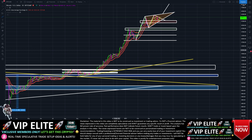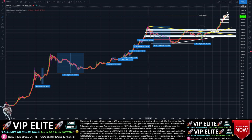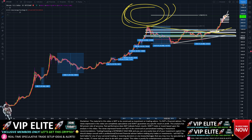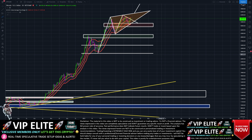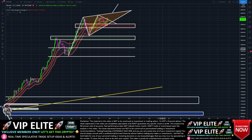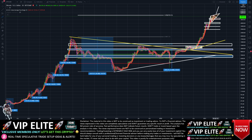And if we break out to a new all-time high, since we don't have any prior data up here, there's nothing to go off of. There's no data up there. All we can do right now, in my opinion, is look at these patterns and their extrapolated potential targets, right? That first one is up there at about 75,000, and this second one here is up at between 94,000 and 100,000 USD. Let's get this crypto.